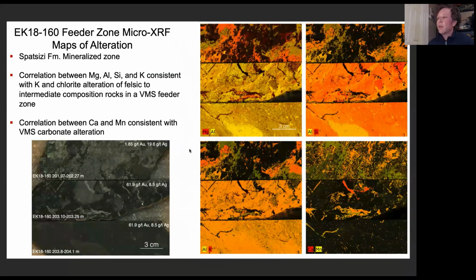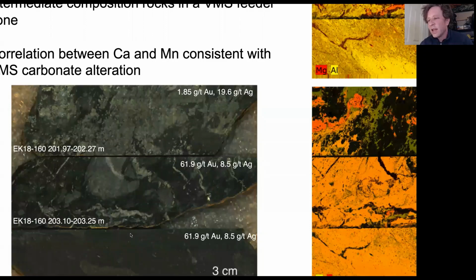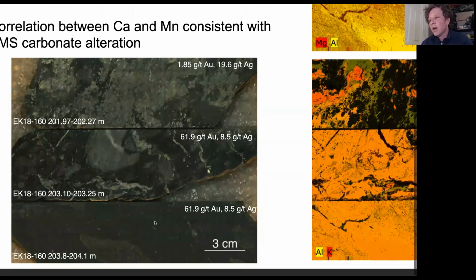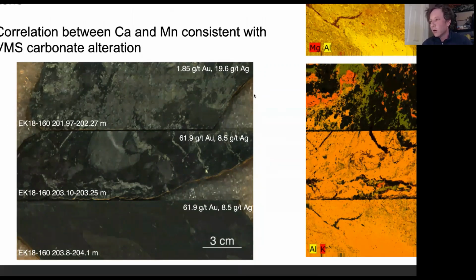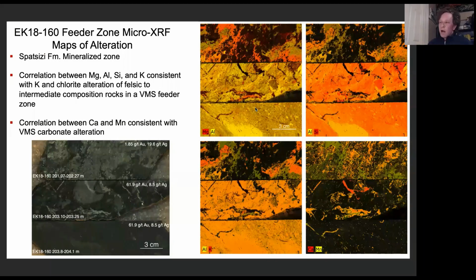So looking at the auriferous drill core itself, here you can see we've got this sulfide replacement style texture of these conglomerates and sandstones to conglomeratic sandstones right here, where you've got the sulfide infilling the matrix, as well as some stringer style mineralization right here. We did micro X-ray fluorescence mapping of this drill core, which showed that we do indeed have an illite, chlorite, and carbonate type alteration assemblage, again consistent with the upflow zone of a VMS system.